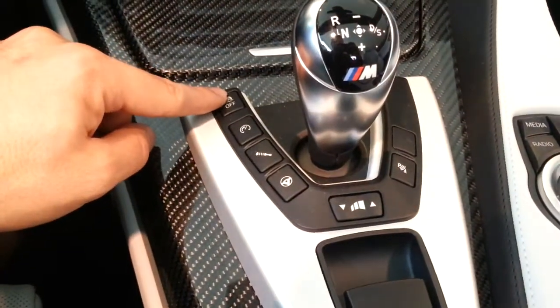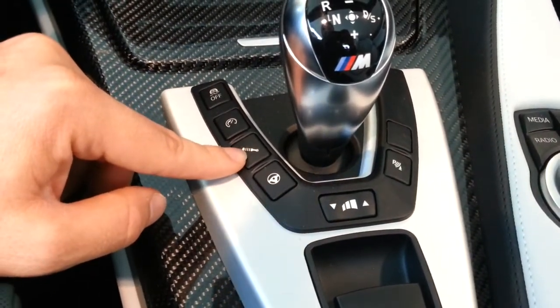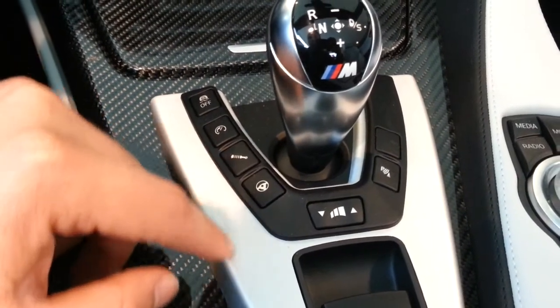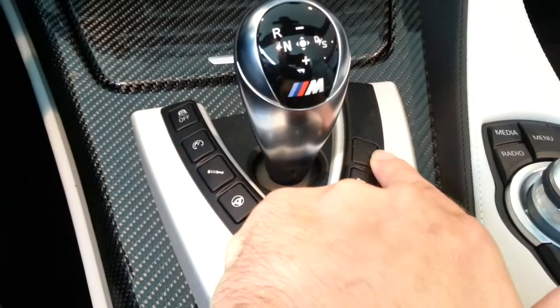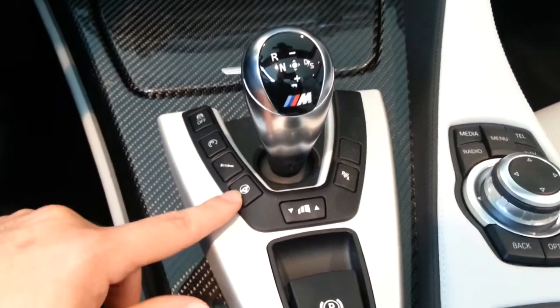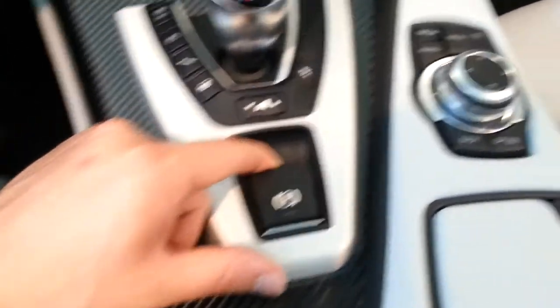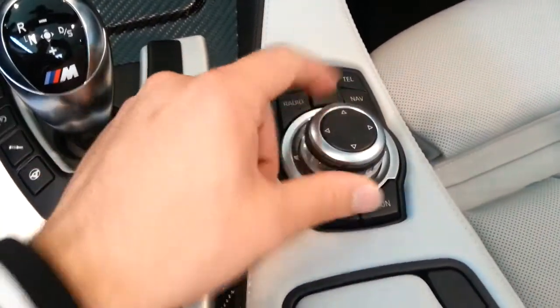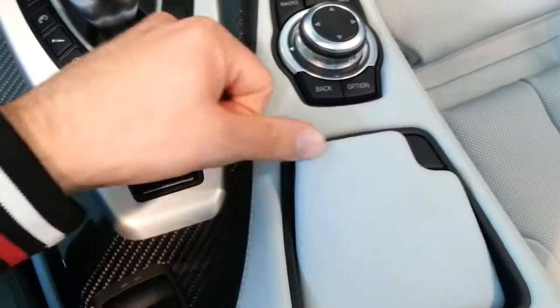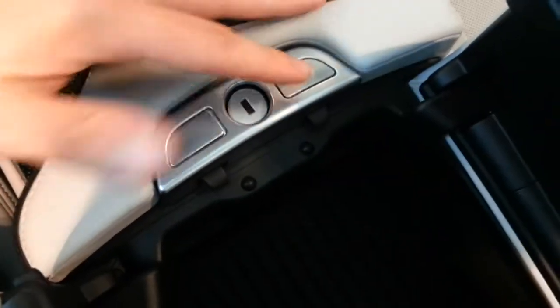This is your ESP. This button gives you the seat belt, parking sensor. This is the camera option, but this car hasn't got that. You can adjust the steering stiffness, sportiness, electric handbrake, your control for the iDrive, your roof operation button. USB aux input.